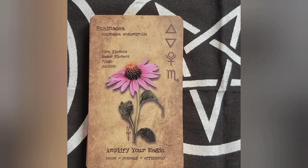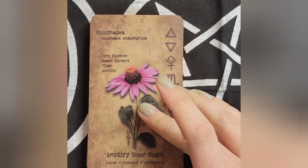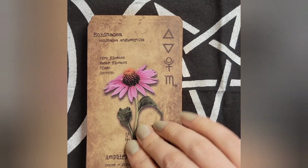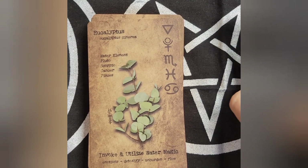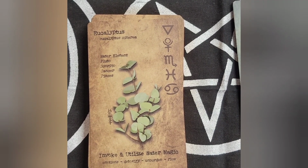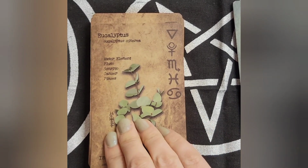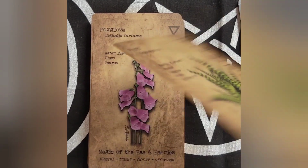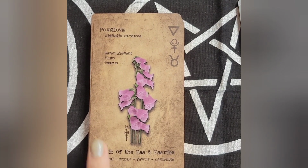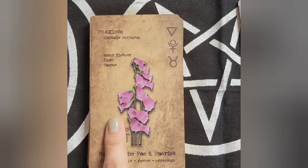Dill, echinacea. So this is definitely not for health herbalism either. I just realized my tapestry's upside down. So eucalyptus, fern. I got a lot of those in my backyard. I have a lot of foxglove too. Magic of the Fae and fairies. Playful tricks and favors and offerings.